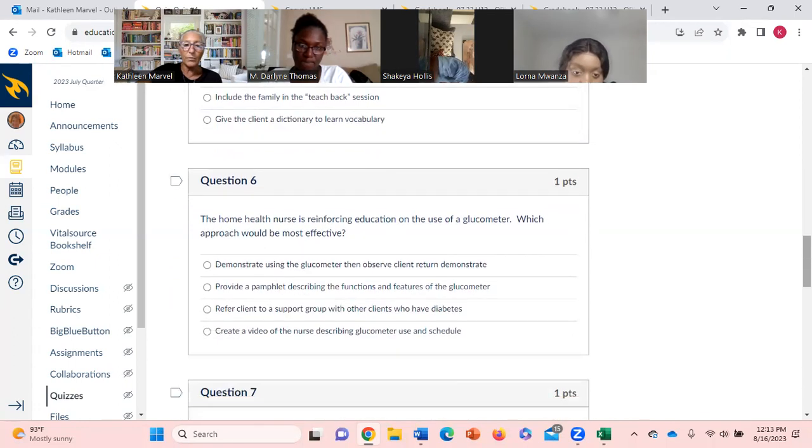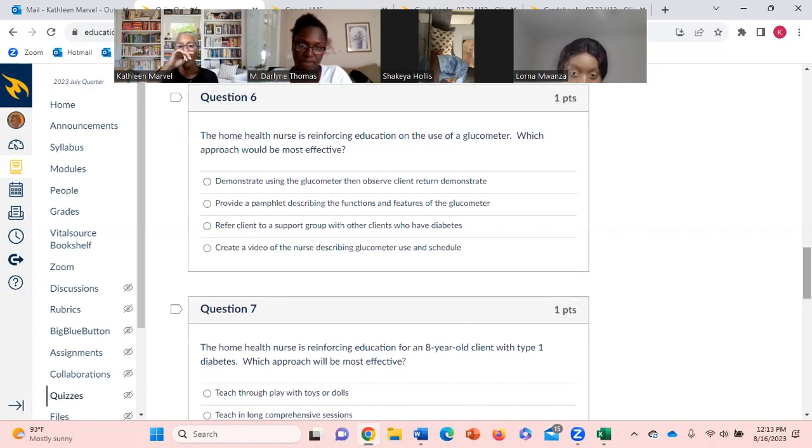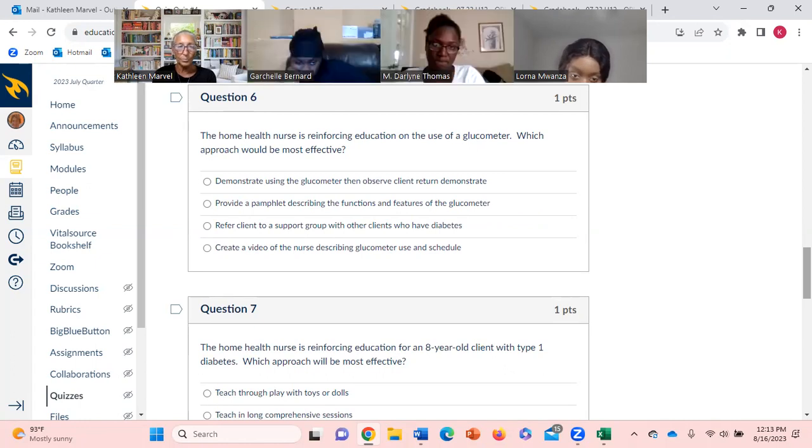Home health nurses reinforcing education with the use of a glucometer. Which approach would be most effective? Okay. Right. That's the teach back method, right? We don't want them watching YouTube videos. We don't want them calling a neighbor and asking them. We want them to demonstrate what you've taught them. That's that psychomotor learning. Right?